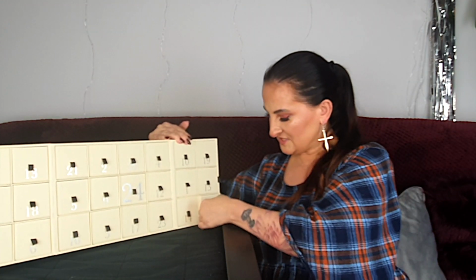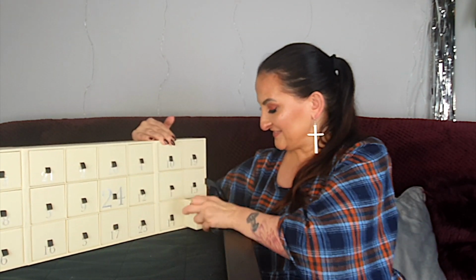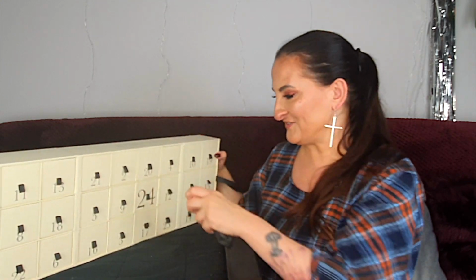Number 7 is this one here. And I think I have another fragrance. Oh my god. I mean, no fillers so far, and so many fragrances. I'm actually quite happy with it so far.